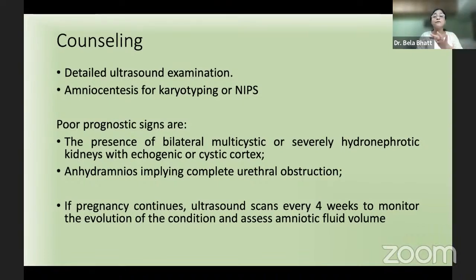If at all these factors are not there, the liquor is good, the kidneys look normal, we can follow them up. And in one of my cases, the other one, the patient was diagnosed at 29 weeks, and then I followed her up till 34 weeks when there was anhydramnios, and then the patient was operated in a tertiary center where the pediatric surgeon was present, and post-natally the baby was operated. That baby is now 5 years old and doing very, very well.